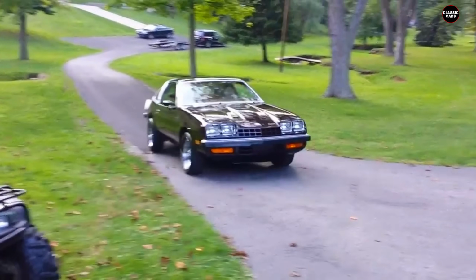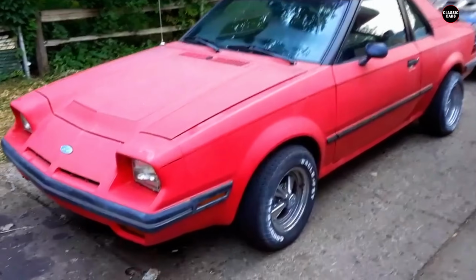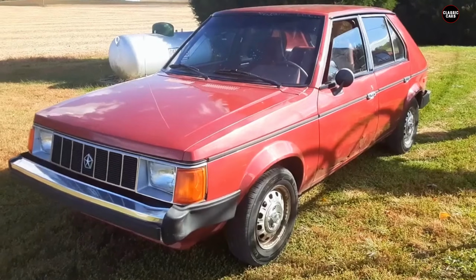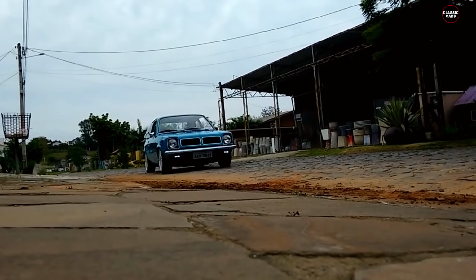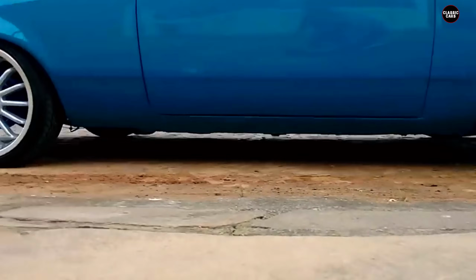The 1980s weren't all about sleek sports cars and futuristic designs. For those on a tight budget, the decade offered a range of cheap, poorly built cars that often left drivers frustrated and stranded. These vehicles were known for unreliable engines, bland designs, and low-quality materials, making them the last choice for anyone who could afford better.